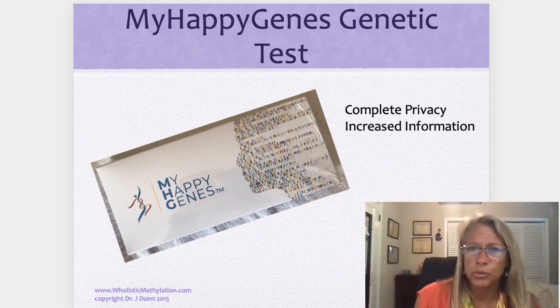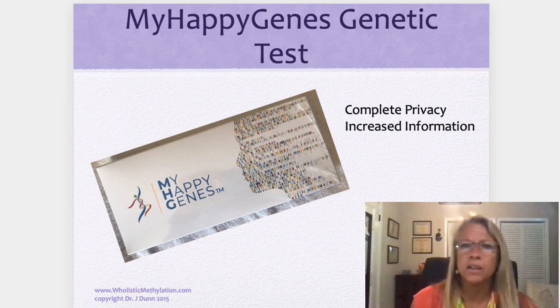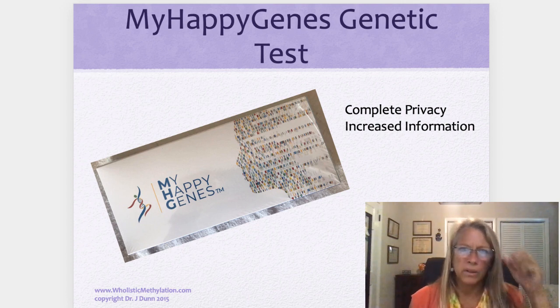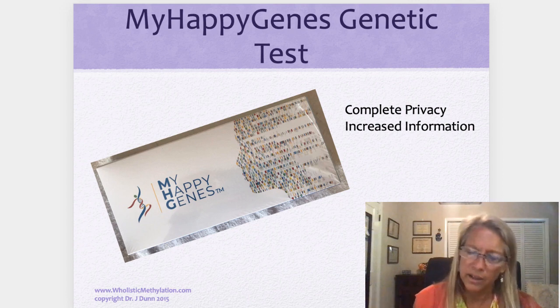That's the other issue with a lot of genetic testing, is that there's a privacy issue. 23andMe and Ancestry sell your data, and they sell it mostly to pharmaceutical companies. And we're looking for that increased information. It is going to be slightly more expensive. It looks like we're coming in at retail at $250, but we have almost twice as many genes that we're looking at in this test, and it's easier to do.